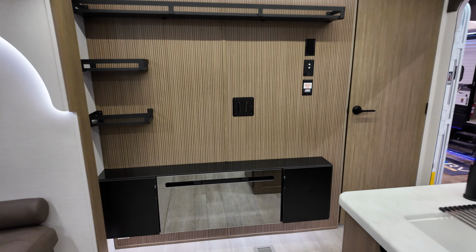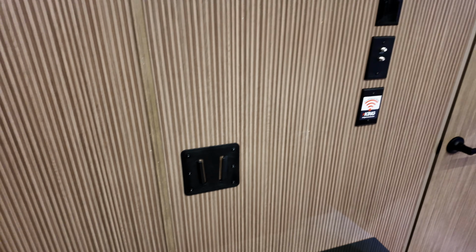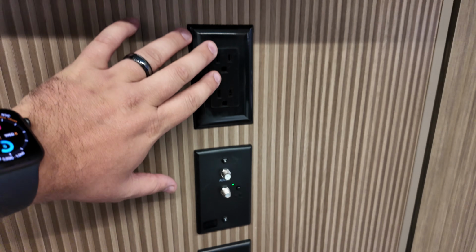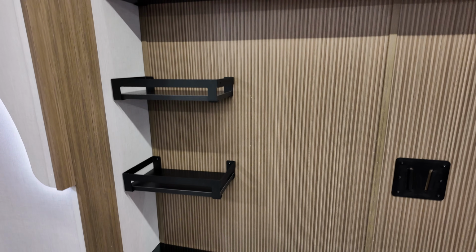The mirrored reflective finish for the fireplace, the tempered glass top. I even like this backdrop right here, place to hang up the TV. You're also prepped for the Wi-Fi, and then you got your appropriate plugins there with your outlets. And then you also have that open-ended shelving too, which is nice. I mean, just pretty darn cool.